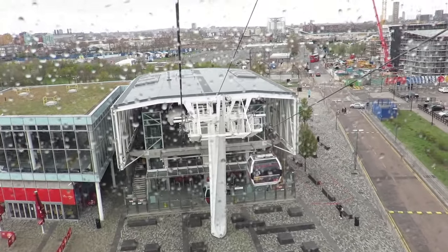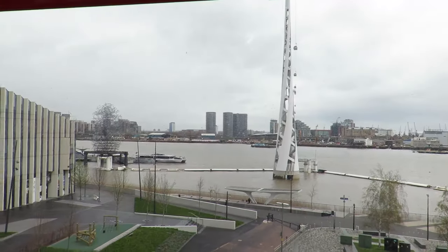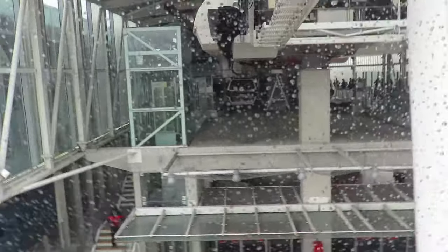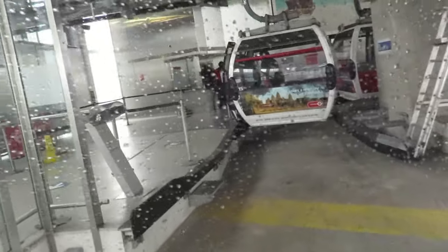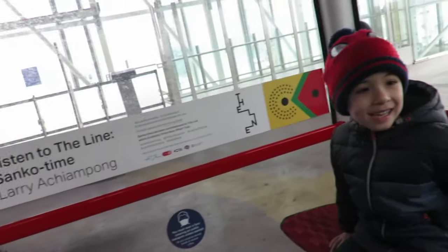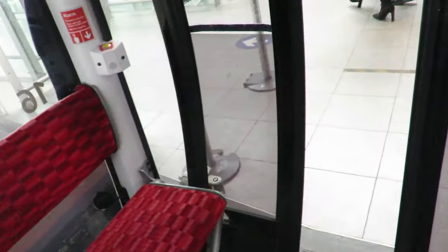Hey, just pretend this is a DeLorean. Yeah, this is a DeLorean. Guys, we're landing. We're landing, guys. Woo! We landed, guys. Oh, we came in fast. Hit the brakes. And we have arrived. Let's get out of here.